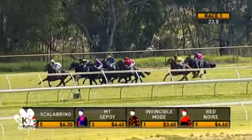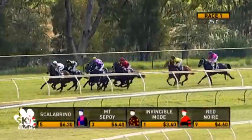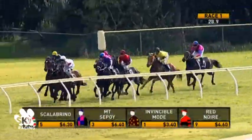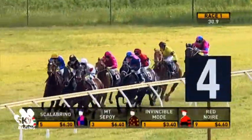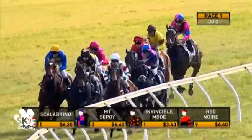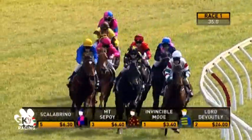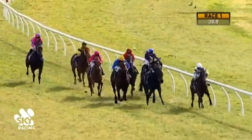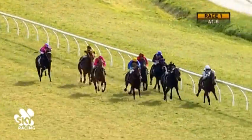Pressed on now and took up the running. Nearing the home corner by the 500, Scalabrino crossed and led from Invincible Mode. And then Lord Devoutly sitting on a limb there, three wide, going up with the yellow jacket now, making a line of three. Down on the inside behind them came Mount Sepoy. Red Noir's in the middle, being followed by Magic Opus. Didn't like the other pair.